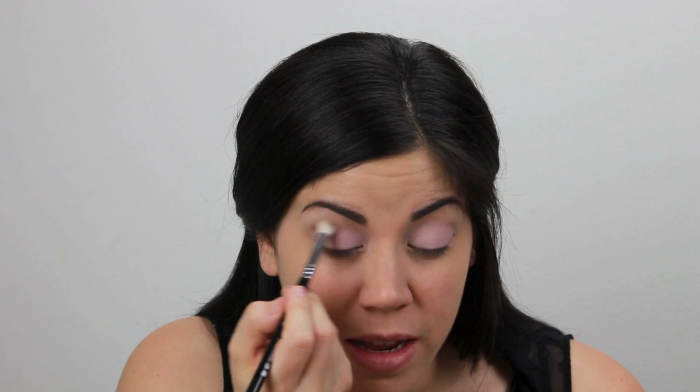Now, using the mauve color and my Sigma E35 tapered blending brush, I'm going to begin running this color through my crease just to create some definition on my eyes.